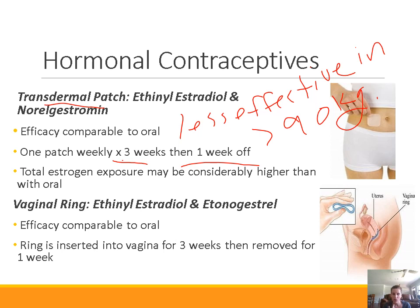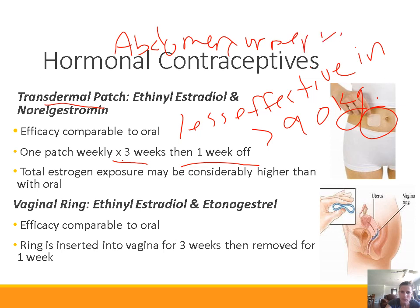And then again, the 1 week where there's no patch applied is the week that they would bleed, when menstruation would occur. The patch should be applied to the abdomen, which you can see in the picture here. This is the patch being applied to the belly. The upper torso, meaning the deltoid or scapula area, or the buttocks.